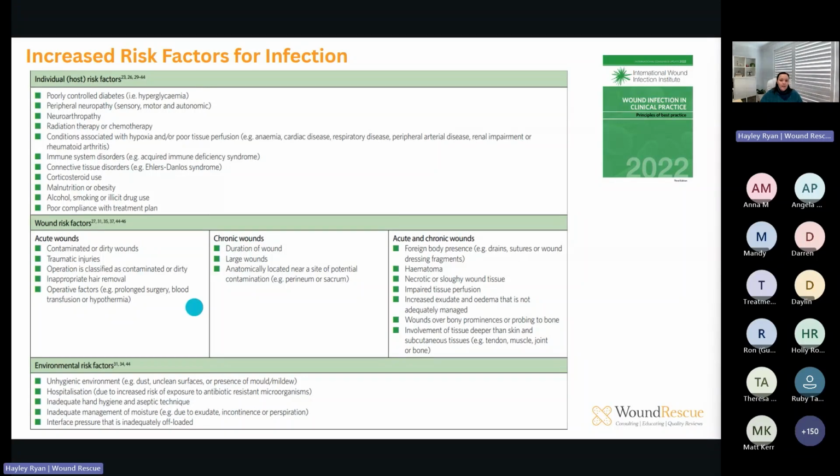Now, for example, if we look at the individual risk factors, we know that diabetes puts that patient up there. If they are uncontrolled, they will have a higher risk. Also, peripheral neuropathy, radiation therapy, immune system disorders, and the list goes on. Acute wounds will also have higher levels of concern for infection, and also environmental factors. So I don't know where you're working at the moment, but particularly those of our colleagues who are in the community setting, you are entering environments that are uncontrolled, environments that are managed by the actual patient, and therefore it can cause more disruption to the wound.